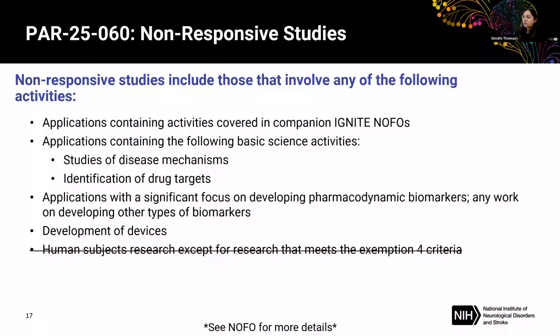Okay. Non-responsive studies for this NOFO include any application with activities aimed or covered for the efficacy and assay development NOFO. Applications that contain basic science activities such as studies of disease mechanism or identification of drug targets are also considered non-responsive. These studies would probably be more amenable to the R01 space. And like Chris and Chardell said, applications that focus on biomarkers and devices have their own programs housed in DTR. So we encourage you to check out those online. Right, and I will pass it on to Becky.